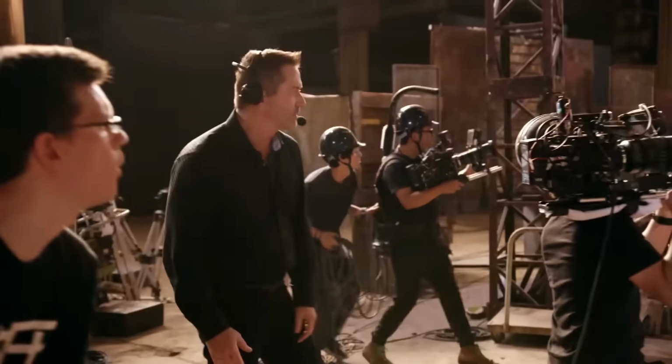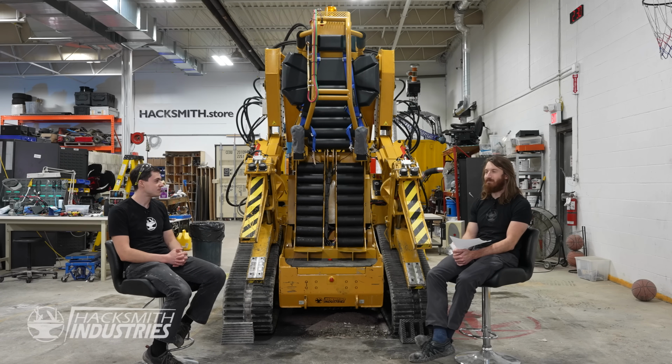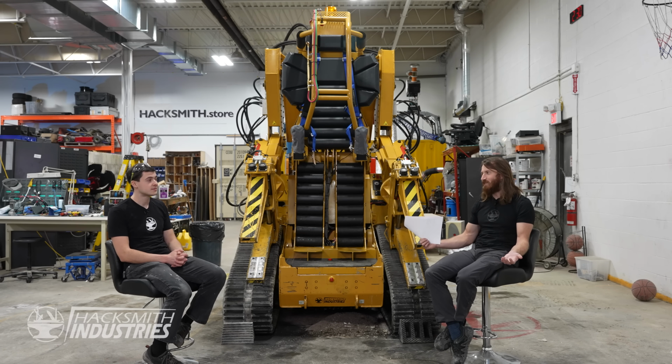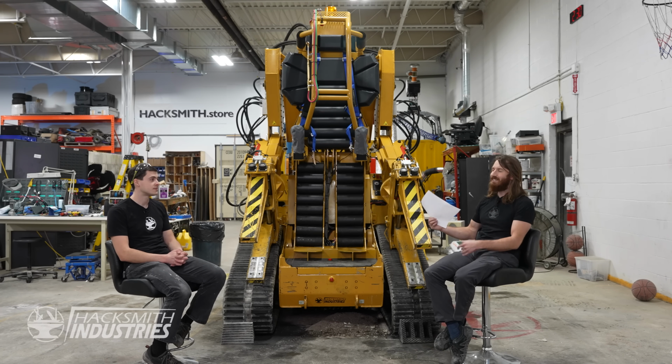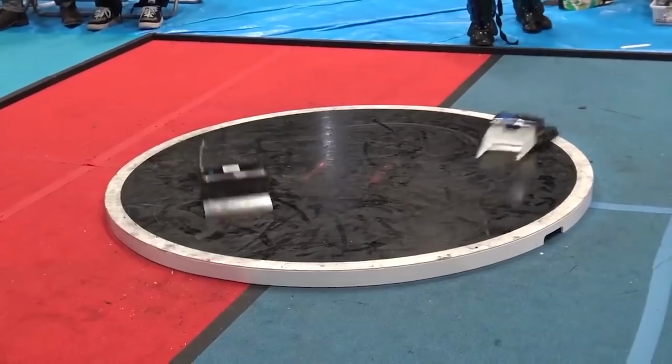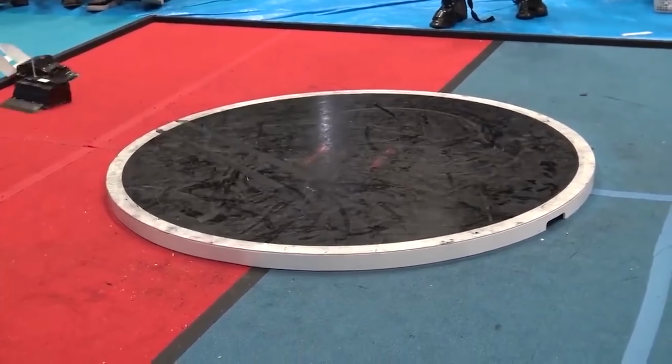I feel like the most practical way of doing mech battles is creating mechs that can actually fall over safely. It's almost like sumo wrestling at that point. Instead of trying to physically destroy the other mech, which is a big issue because these are very expensive, you could have some kind of battle where you either have to push the mech out or tip it over, and it's not going to get that hurt. Then it might be a bit more practical.